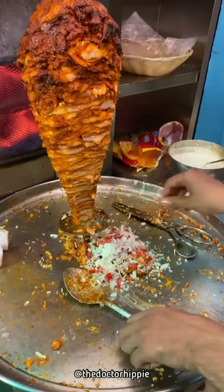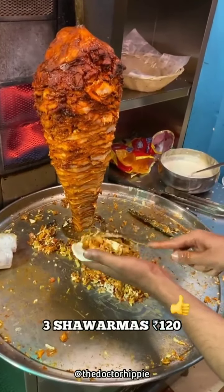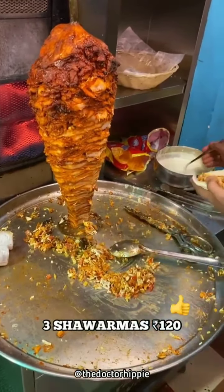I want you all to keep two things in mind before you dine here. Firstly, the shawarma is quite intensely marinated. It's a very Indianized version. Secondly, their mayo is a little on the sweeter side. Personally, I like a well-balanced mayo, but I'm sure many people love the idea of a slightly sweet mayo.